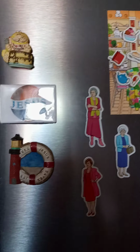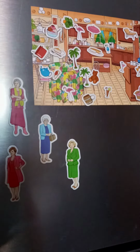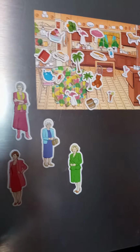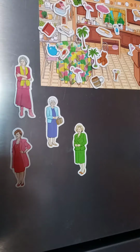And also, I am going to be showing you today my Golden Girls magnet, my little colorful magnets I keep on the fridge. My granddaughters gave me that. It's a nice summer day, so I think I'm going to turn this thing around and put all the Golden Girls out on their lanai. That is my absolute favorite show of all time. I just absolutely love it.